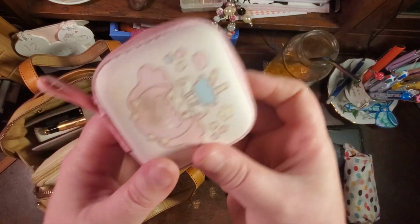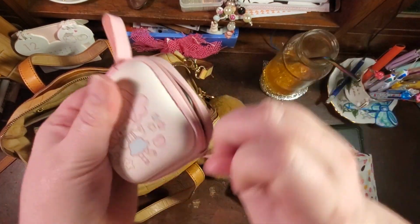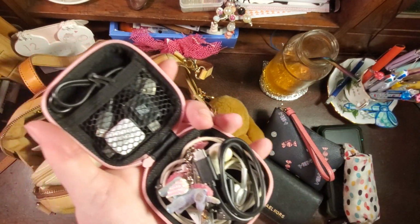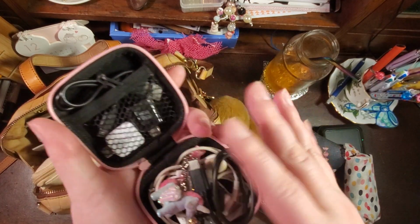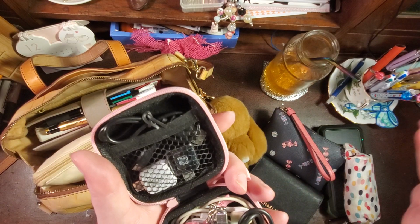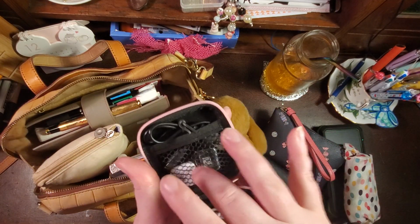This little guy is my cords. All this stuff goes with my phone. We've just got cords that connect into different things. I have one for my ring light as well.